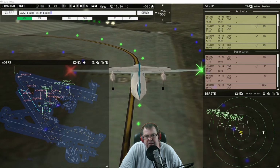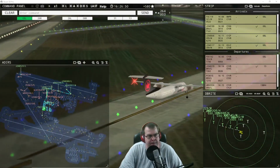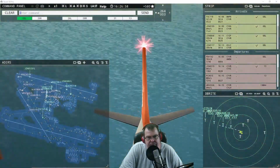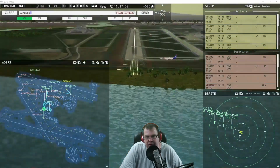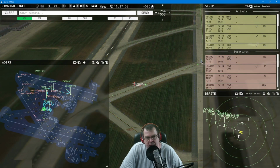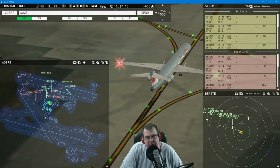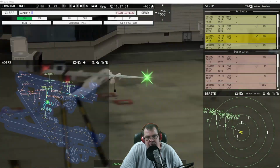Jazz 8080, taxi to terminal via Mike Juliet. Tower, Air Canada 309er heavy inbound runway 08 left. Sunwing 282, runway 08 left, clear to land, wind is 264 at 3 knots. Jazz 8080, continue taxi. Jazz 8846, continue taxi. Jazz 8265, pushback approved, expect runway 13.